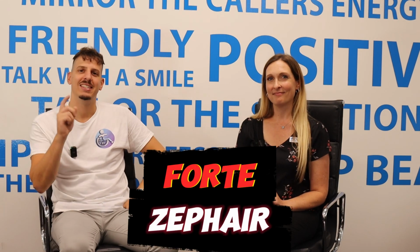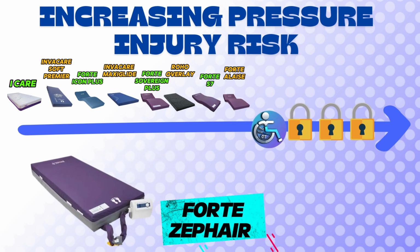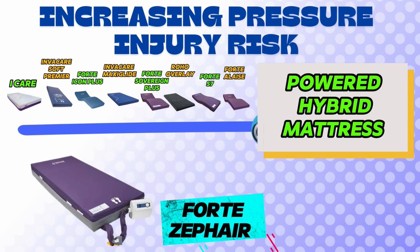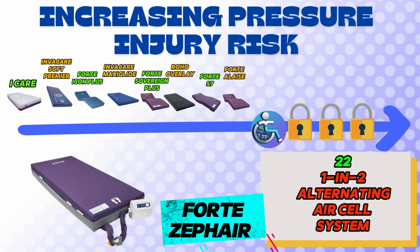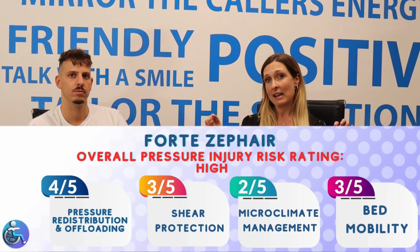Number 9. So this is an example of a powered hybrid mattress. So it has alternating air cells, 22 of them, and they alternate on a 1 and 2 cell cycle. But on top of those air cells is a layer of foam that is nice aeroform foam that's nice and immersive and breathable. Could be recommended for someone that needs a high level of pressure care, but comfort is a big priority.